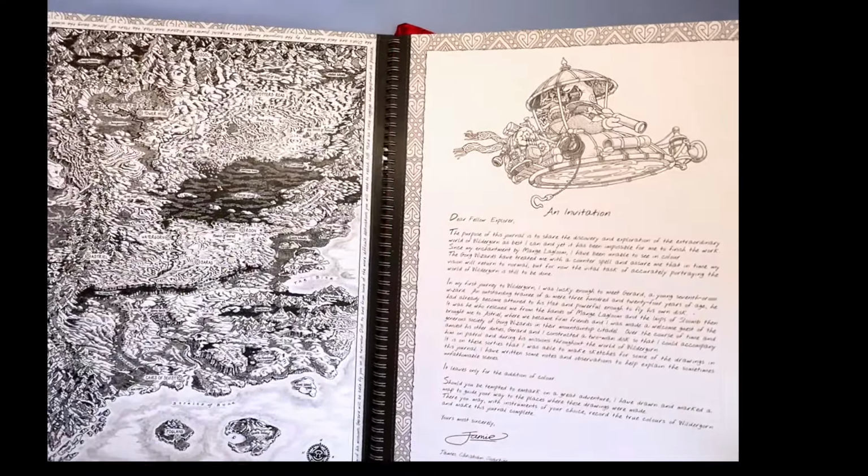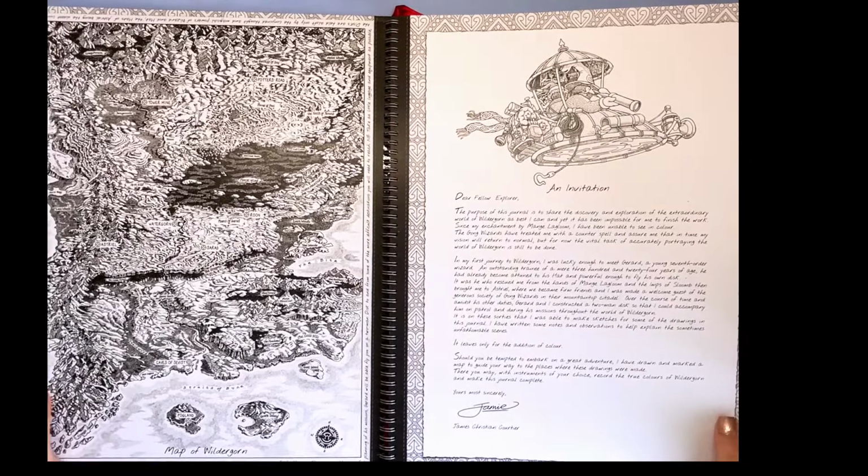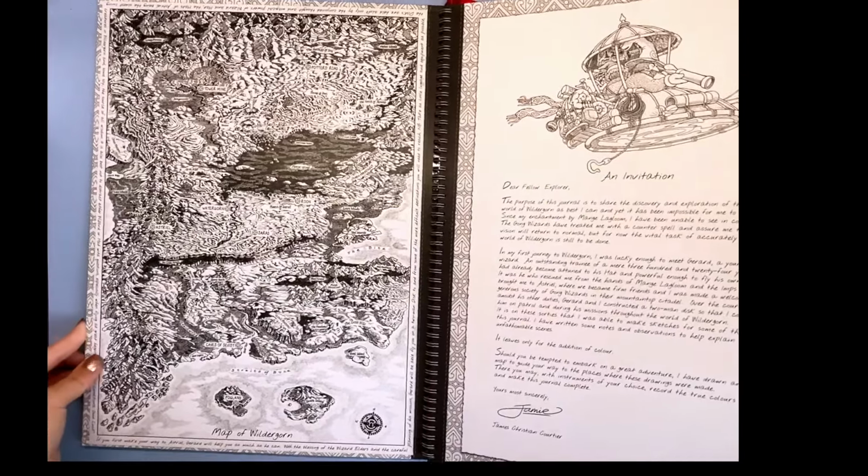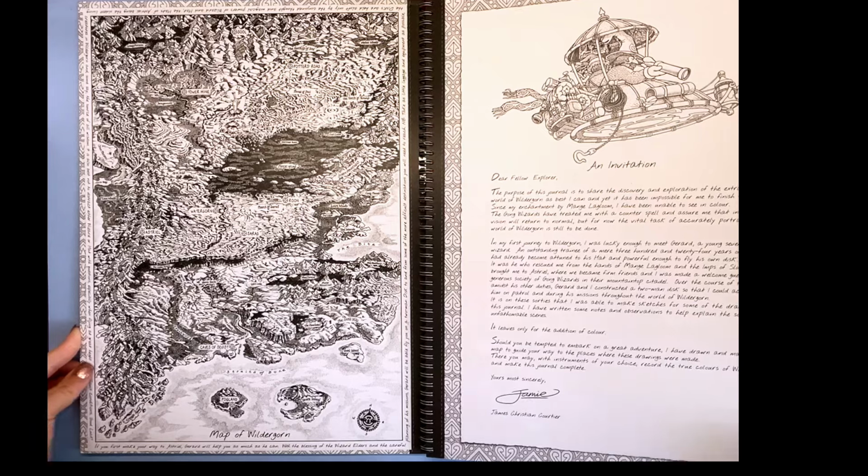Right, let's get into the book. Waffled enough. So hopefully I'm going to be able to fit all of this on the screen. I don't know if I can. Maybe if I do it like that, you can see most of it.